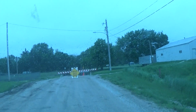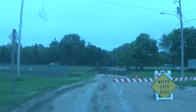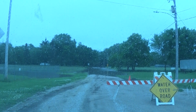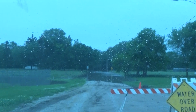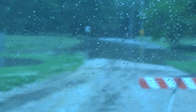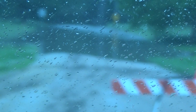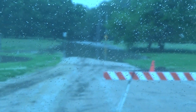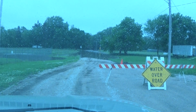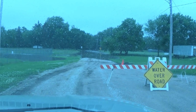Wow. See that? Zoom me in with it. Look at that. Oh, that's flooded. It's all flooded. Like I said, that other noise you hear is my radio.